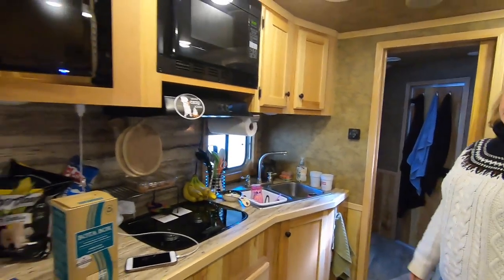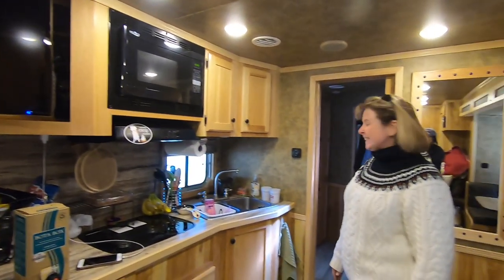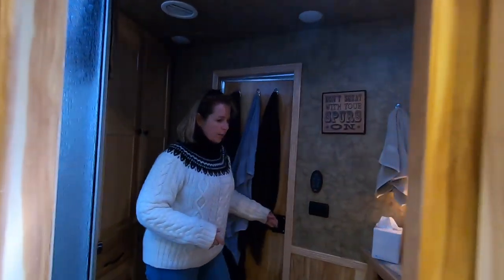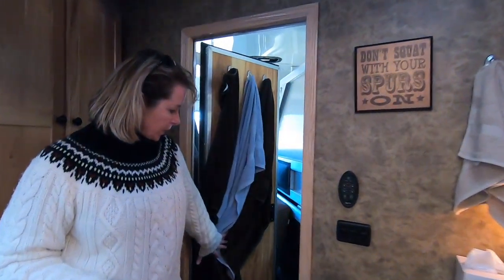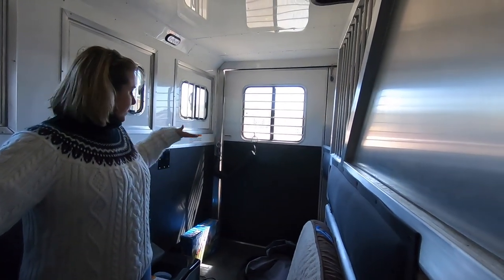This is so nice. Apartment. This is very nice. And then this is the little bathroom. And then the bathroom actually goes back into where the horses go. So when you're traveling with your horses, that's where they go, and I turn it into a little mud room when I'm not traveling with my horses. Oh, I love this. It will fit three horses back here.